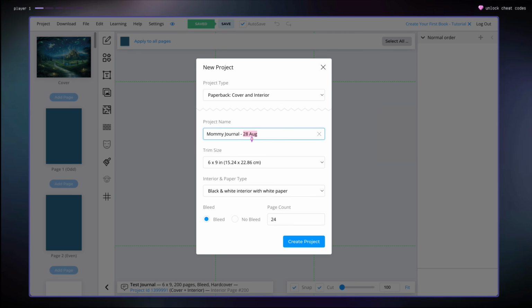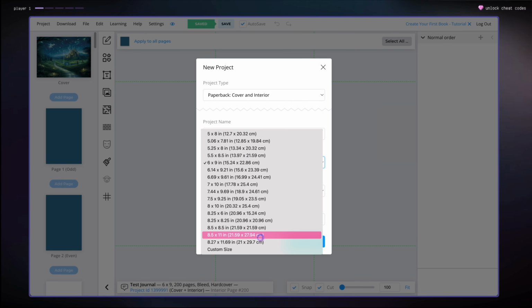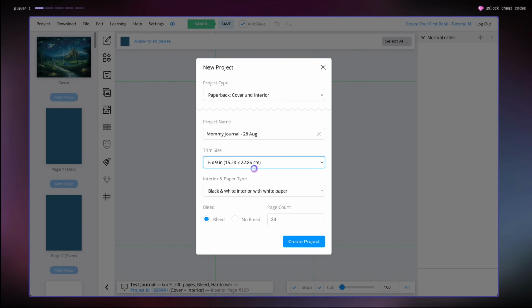If you want to put number 1 or whatever, you can do that. Now for the size, 6x9 for a journal is good. If you're doing a coloring page, you might want to do 8.5 by 11. But 6x9 is going to have a good balance of the revenue that you're getting and the cost of production. So just click on 6x9.